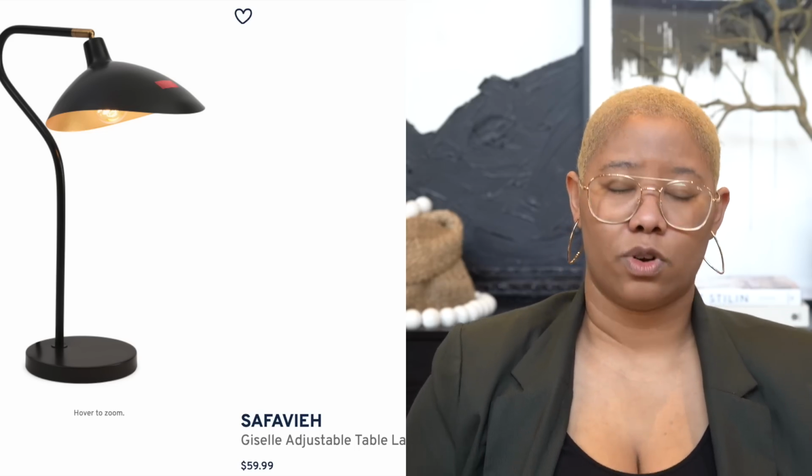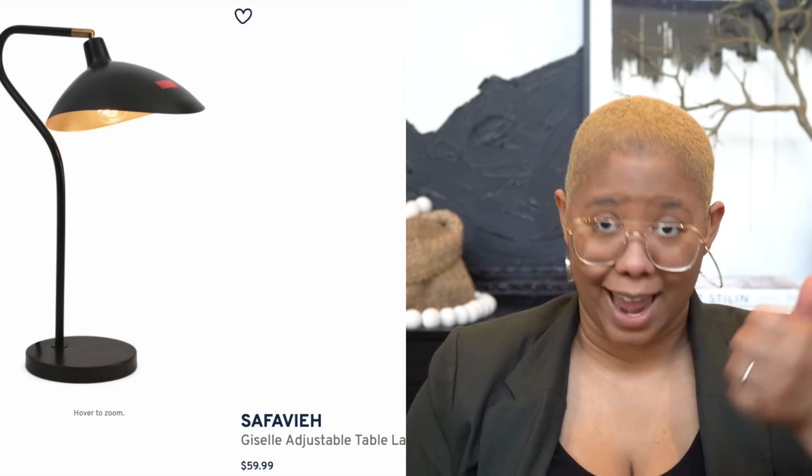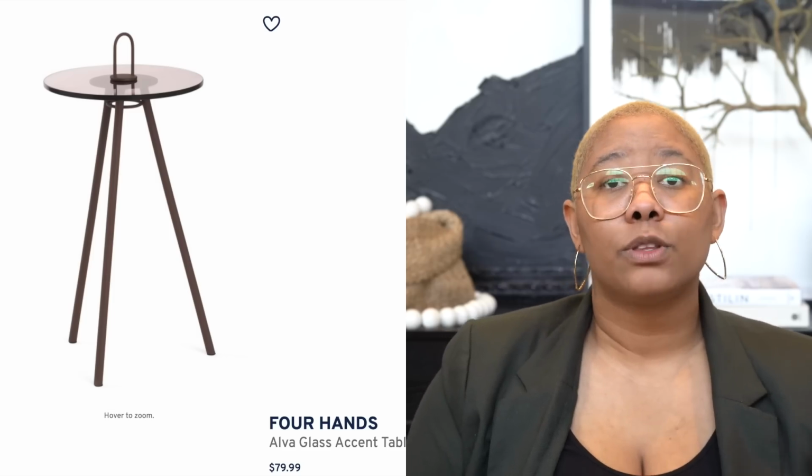But they have beautiful, well put together wooden pieces that would cost you so much more money at Home Goods and at other luxury stores. So you can pick up those items from Marshall's and make them your own. Dress them up with throw pillows, throw blankets, sand them down and restain them.